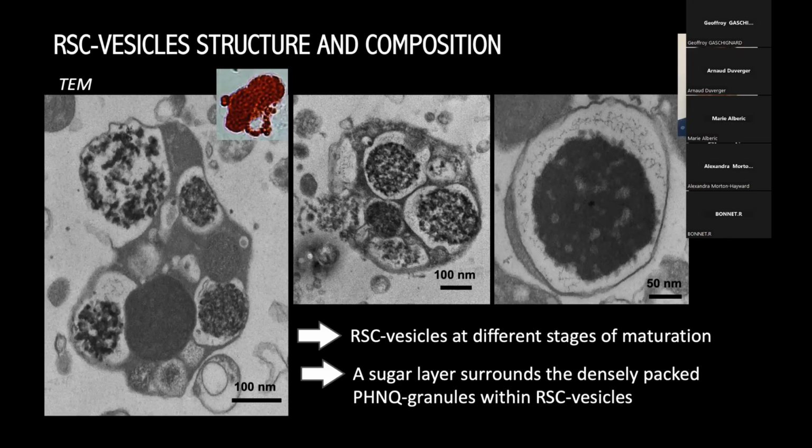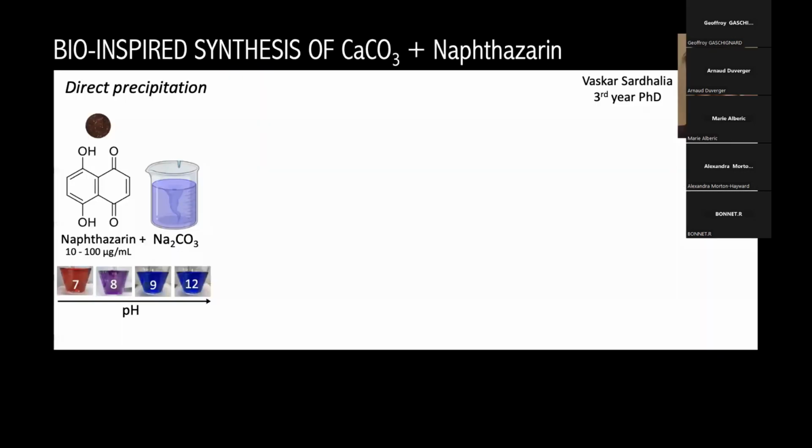And the last project I would like to share with you is the work of Bhaskar, who is also here, a third-year PhD. Here we go back to the lab to make some bio-inspired synthesis of calcium carbonate in the presence of this pigment. As you could understand from before, it's quite a tedious protocol to extract this pigment. So at the moment, we work with commercially available naphthoquinone. They are not as complex as the one in urchin, but still they do the job.